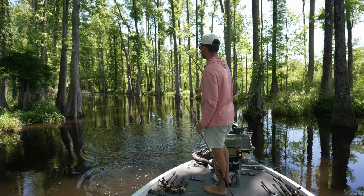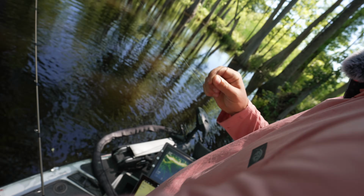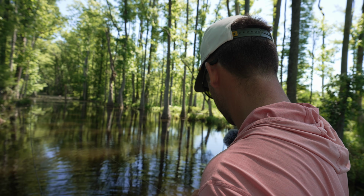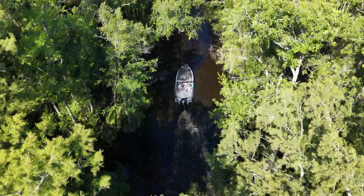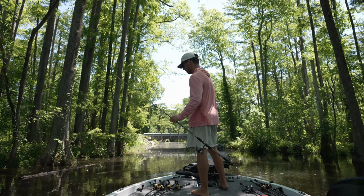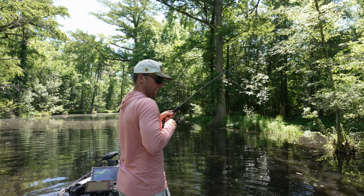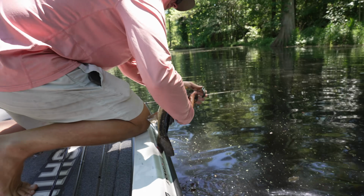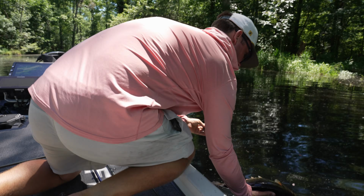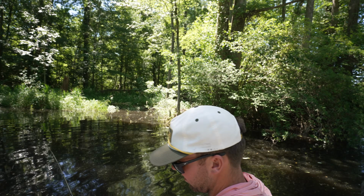Dude, they're back here, dude. Like, really, they are. This is a potential spot for sure. Out of here. Again, not a giant, a solid fish. Solid fish.